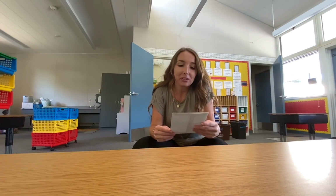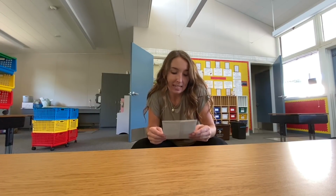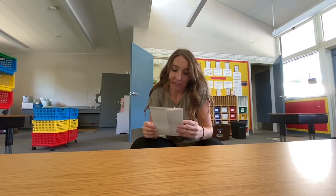I just realized that the teacher who moved out left me a cute little card. She's so cute. It says, "Hi Kate, I hope you get a chance to enjoy teaching kindergarten in room 2 as much as I did. I've left a lot of materials for you. Feel free to use or discard. Best of luck, Miss Spence."